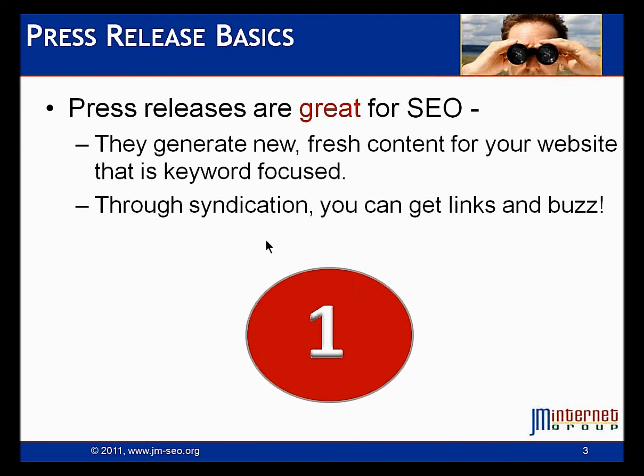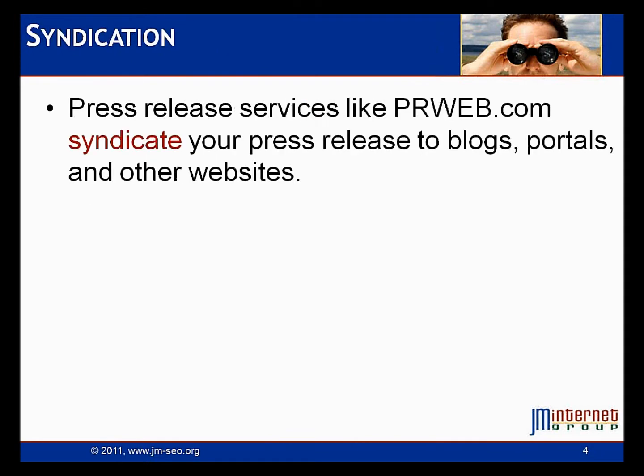And that comes largely through syndication, because syndication creates links to your press release. It creates sort of a buzz for your press release. It actually can create social mentions for your press release as well.